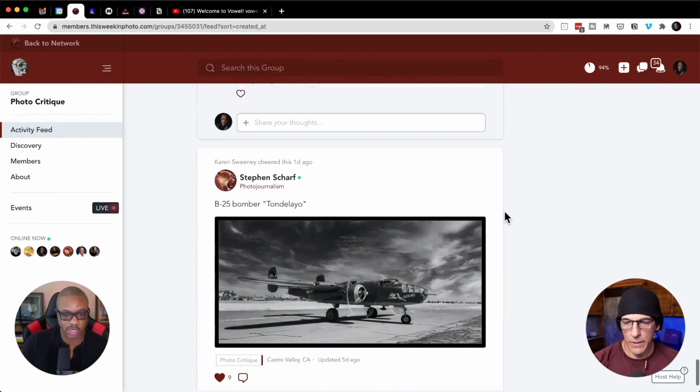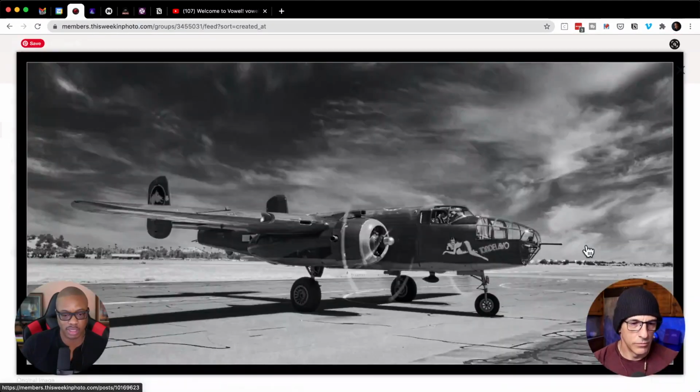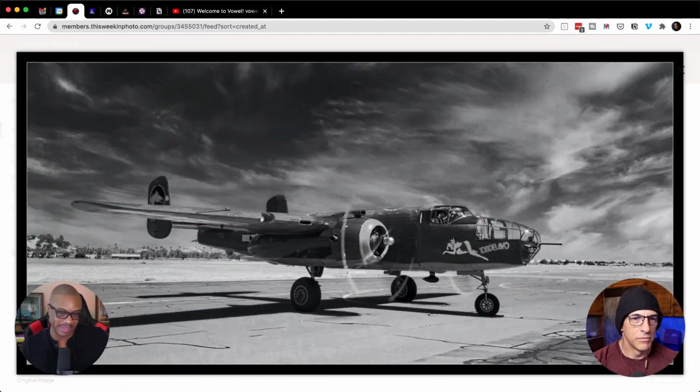All right, next shot is from Steven Scharf. Hey, Steven, B-25 bomber Tondelayo. All right, look at that. This is a page out of time, right? Yeah, it is. Very similar to Joshua's shot.